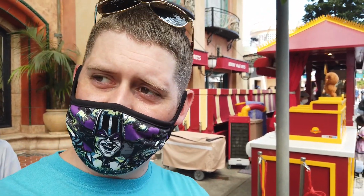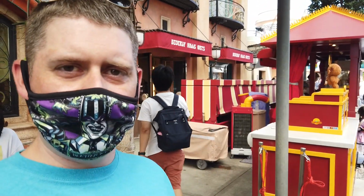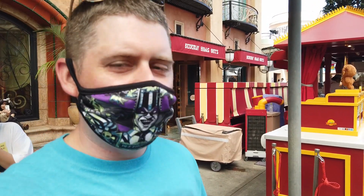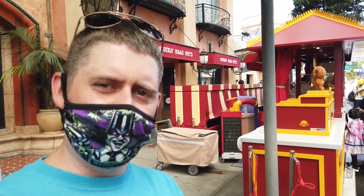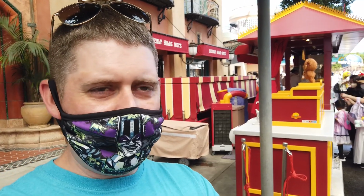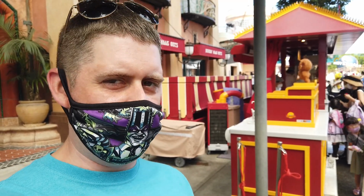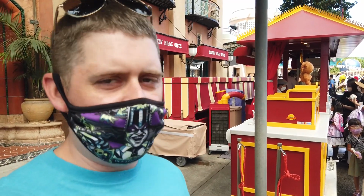And I really would like to try the food, the bao buns, but the line's a little too long today. Maybe I'll try that one some other time. So that's what they have to offer here at Universal Studios Japan. I may have missed some of the stuff in the store. It was really packed in there. So I'd recommend maybe coming later in the day, check that stuff out.